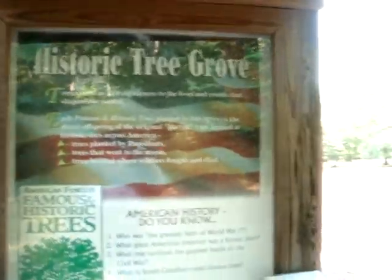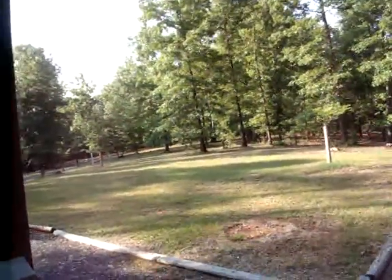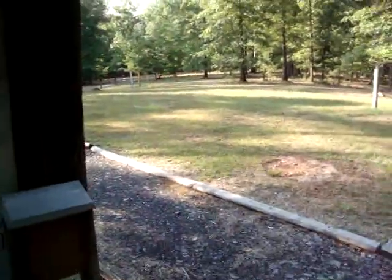Here we are at the historic tree grove sign. Trees stand as a living witness to the lives and events that shaped our nation. Each famous and historic tree planted in this grove is the direct offspring of the original parent tree located at historic sites across America. Trees planted by presidents, trees that went to the moon, trees located where soldiers fought and died.